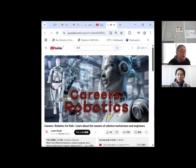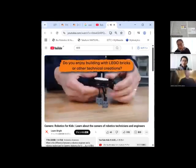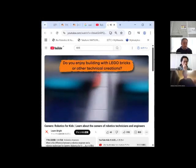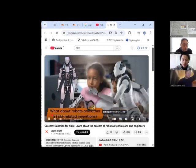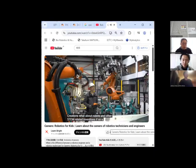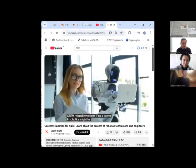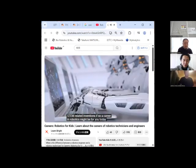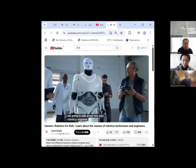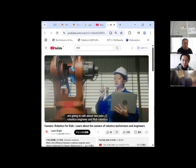Careers in Robotics. Do you enjoy building with Lego bricks or other technological creations? What about robots and other STEM-related inventions? If so, a career in robotics might be for you. Today, we are going to talk about two jobs, robotics engineer and robotics technician.